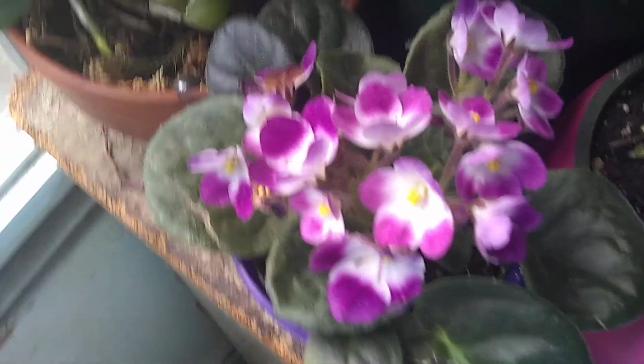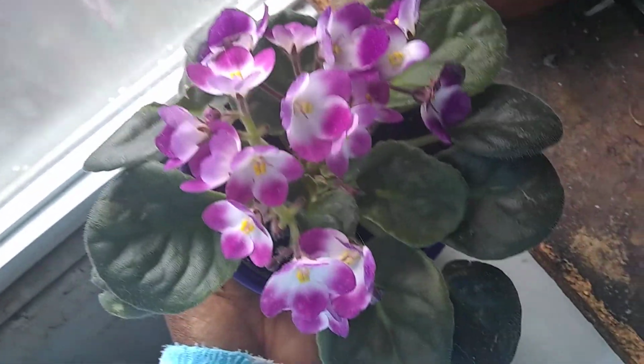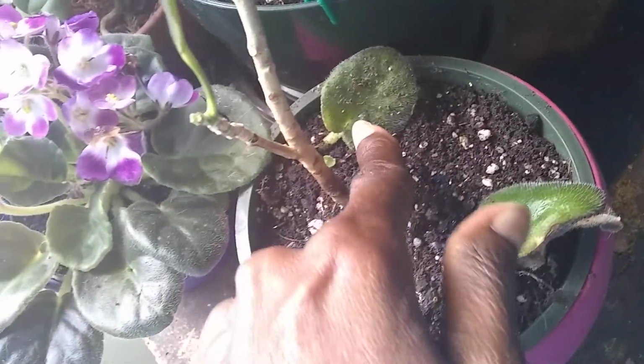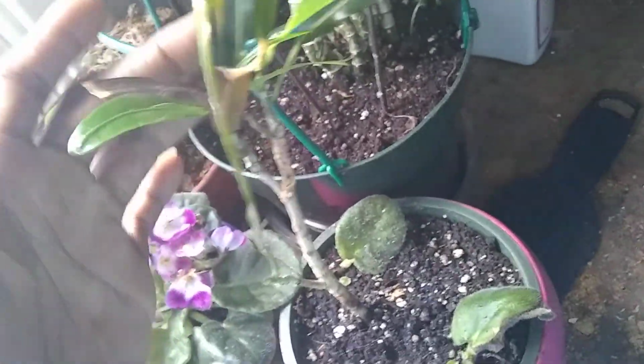In the meantime, there's this plant here. This African violet that my husband bought for me out of the blue for no particularly good reason. Just because he loves me. It's really pretty. So I'm excited about that. And this here, these are two more leaves that I put in here with this plant.